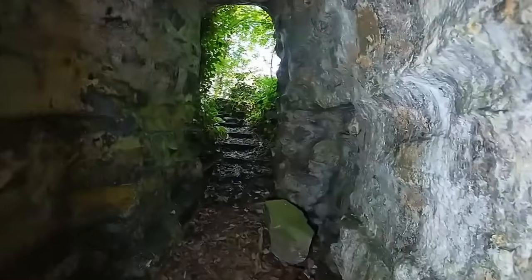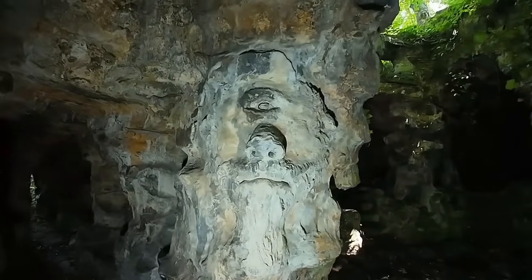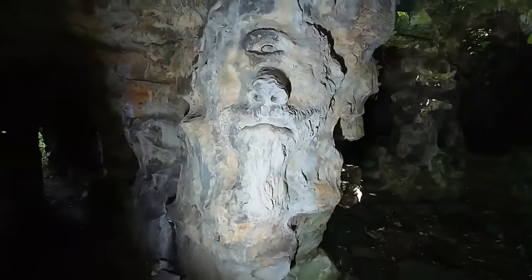Now there are lots of things to see. This is another staircase that takes us up and out. Now, where is it? The huge Cyclops face, which is absolutely incredible. Are you ready? Look at this. Why would anybody do that? The detail in there, look at the nostrils. Why would people do this?